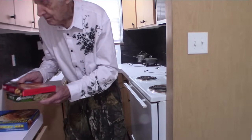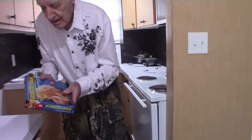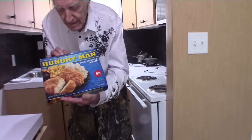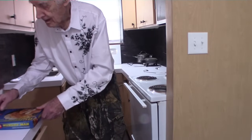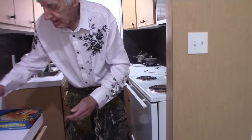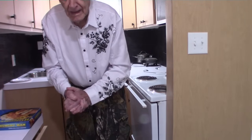The banquet costs probably closer to $2, and for the big portion of the meal, the Hungry Man boneless fried chicken meal, and this costs about $4 where we get it. We're also going to have some root beer, but not this particular can of root beer. Why is that? It has nothing to do with the brand name or anything. We will find out when we get to it.